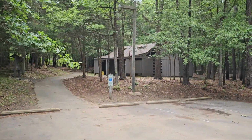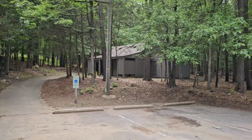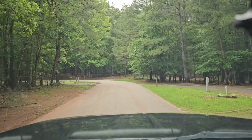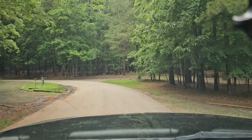The bathhouse is really nice. All the bathhouses in North Carolina campgrounds are kept pretty good. So that pretty much does it for the campground as far as the campsites go.